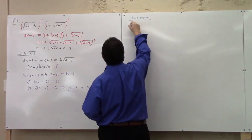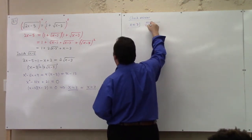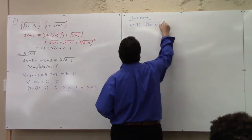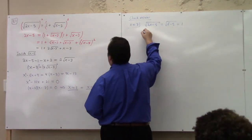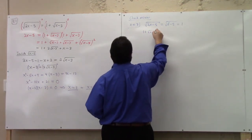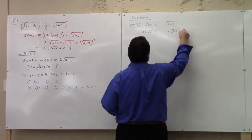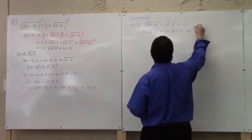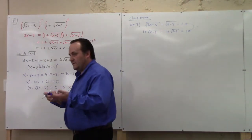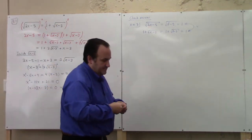So let's see here. For x equals 3, the square root of 2x minus 5 is equal to what? The square root of 6 minus 5 equals 1. And 1 plus the square root of x minus 3 is equal to 1 plus the square root of 3 minus 3, right, which is equal to 1. So comparing these two, we have shown that they solve the equation, right, because the left-hand side matches the right-hand side of the original equation when we plug in x equals 3. That's good. Now we need to check the other answer.